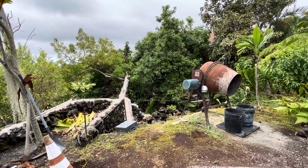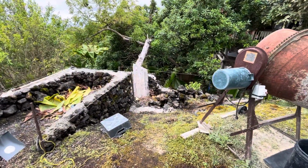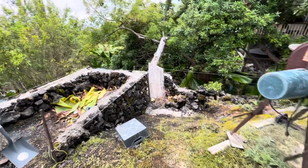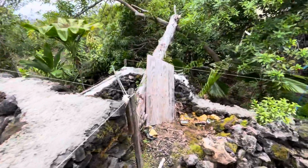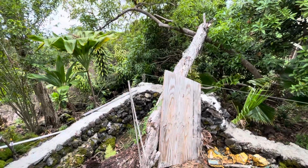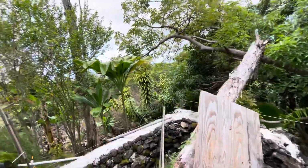Working the northwest corner of the property, building rock walls. This is my spring commitment. I started this section at the beginning of the pandemic. I built this wall. This tree just fell down on the last heavy storm we had a few months ago. I'll finish cutting it out eventually.